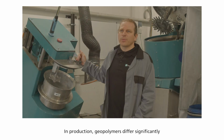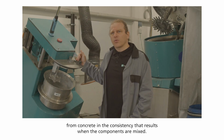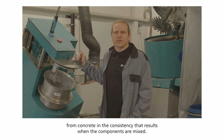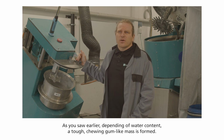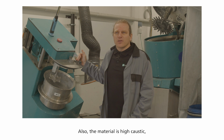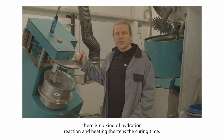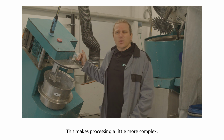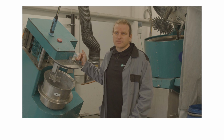In production, geopolymers differ significantly from concrete in the consistency that results when the components are mixed. As you saw earlier, depending on, for example, water content, a tough, chewing gum-like mass is formed. Also, the material is highly caustic. There is no kind of hydration reaction, and heating shortens the curing time. This makes the process a little more complex.